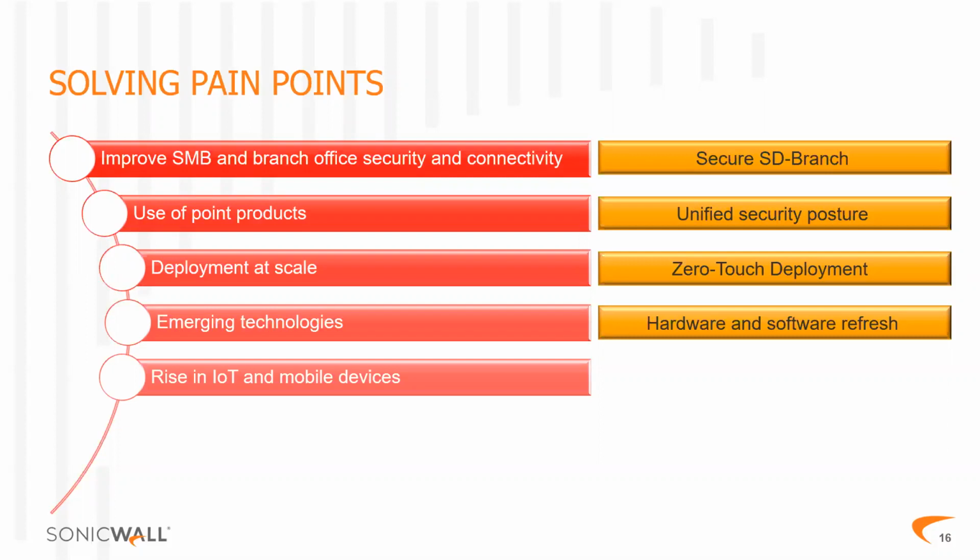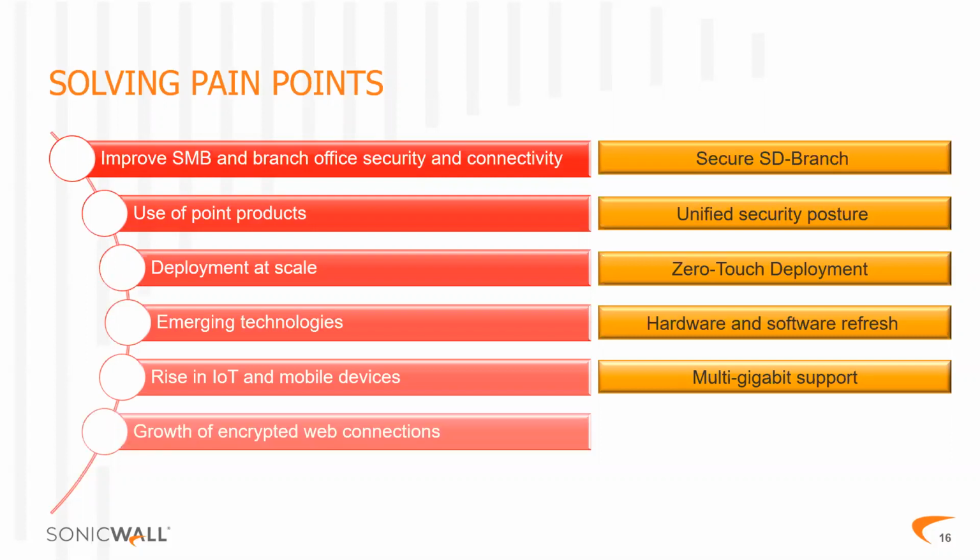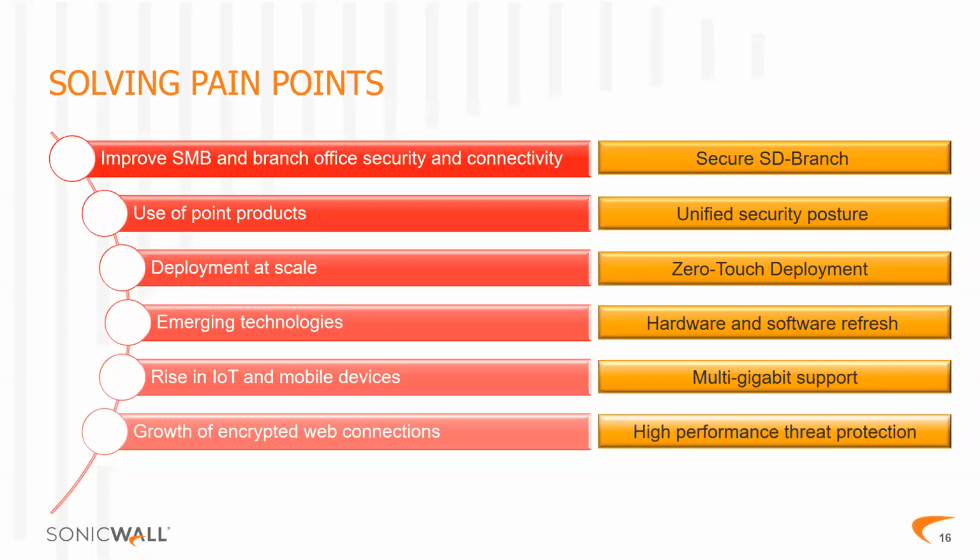Now, we talked about the rise of Internet of Things devices and mobile devices within offices and obviously within homes as well. When you're having to connect more and more devices, that's more contended bandwidth going around the network. So having something with multi-gigabit support is really important. Because we support 5 and 10 gig Ethernet connectivity directly on the devices, this will really help with that. We talked about that encrypted traffic as well with DPI SSL, and being able to decrypt that at speeds that are now relevant is a core thing. And this is something where the new Gen 7s really shine.